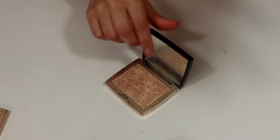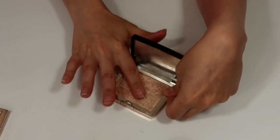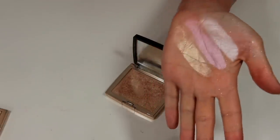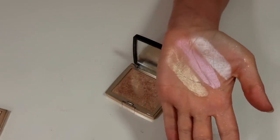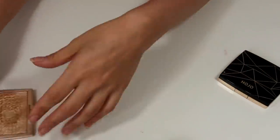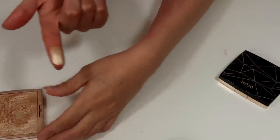So that's 1 and 3, and then shade 2. This is my favourite. This is why I never ever reach for my Amrezy anymore, because I don't need it. And to be honest, no one can get the Amrezy anymore. So that is the gorgeous shade 3, and then this is it.